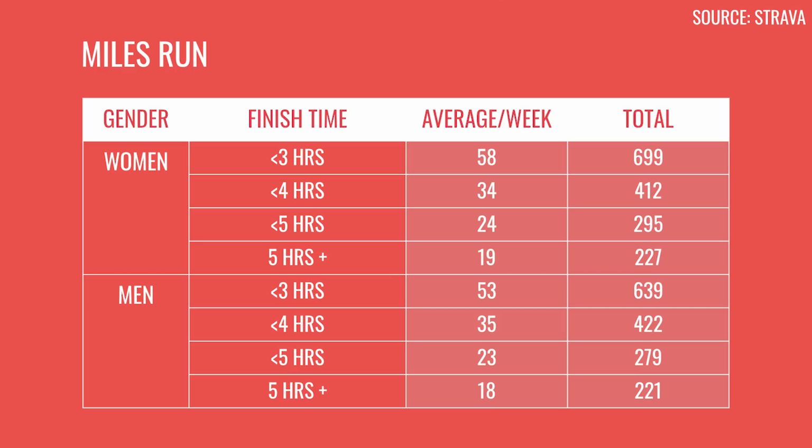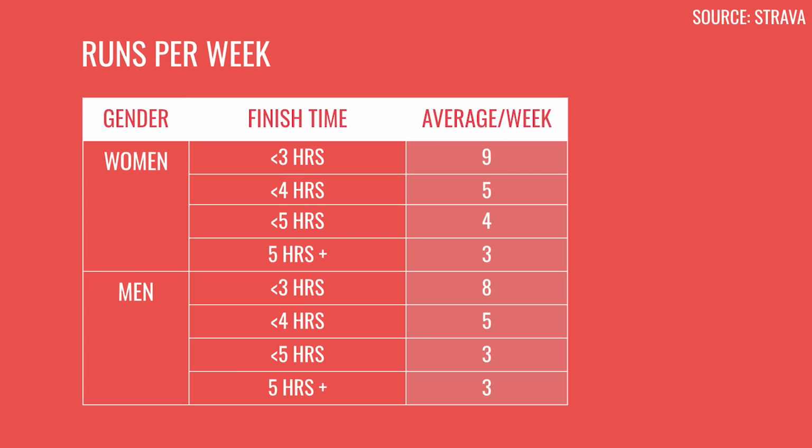And it might seem a little obvious, but those who were running faster times, so breaking 3 hours for a marathon, well, they were running around 50 miles plus a week. And those at the other end of the table who were running in more than 5 hours, well, they were putting in about 18 to 19 miles a week. So when were these runners putting in all those miles? Well, if you look at a table of average runs per week compared to finishing times, the top female finishers were running 9 times a week before tapering.